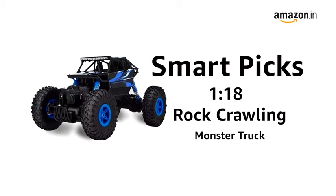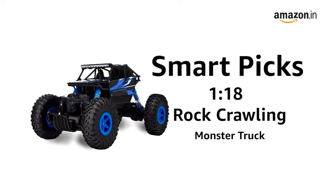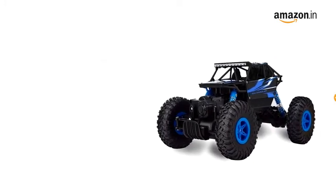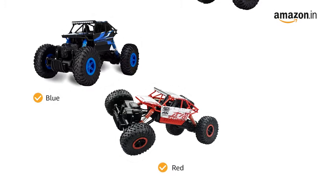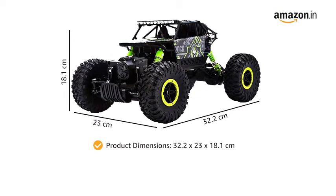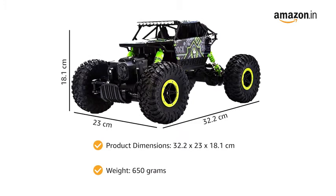Presenting the SmartPix 1:18 rock crawling monster truck that is suitable for kids above the age of 3. It is available in blue, red and green color variants. The product dimensions are 32.2 × 23 × 18.1 cm and it weighs 650 grams.